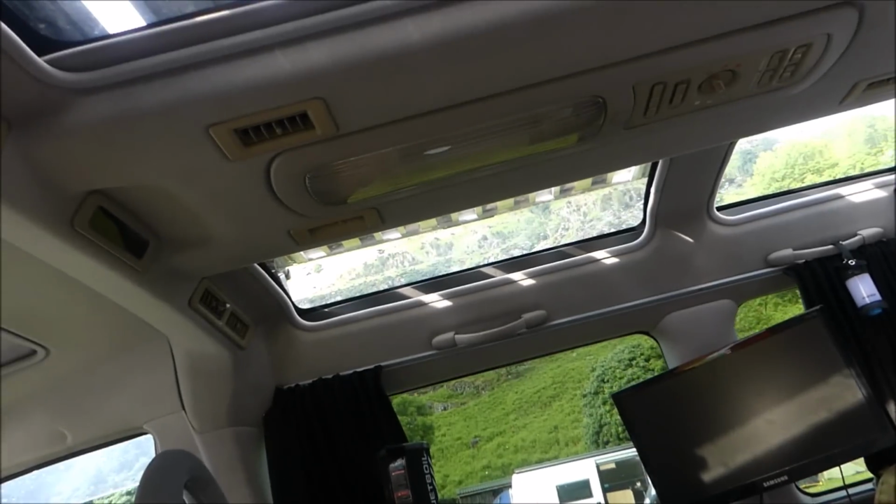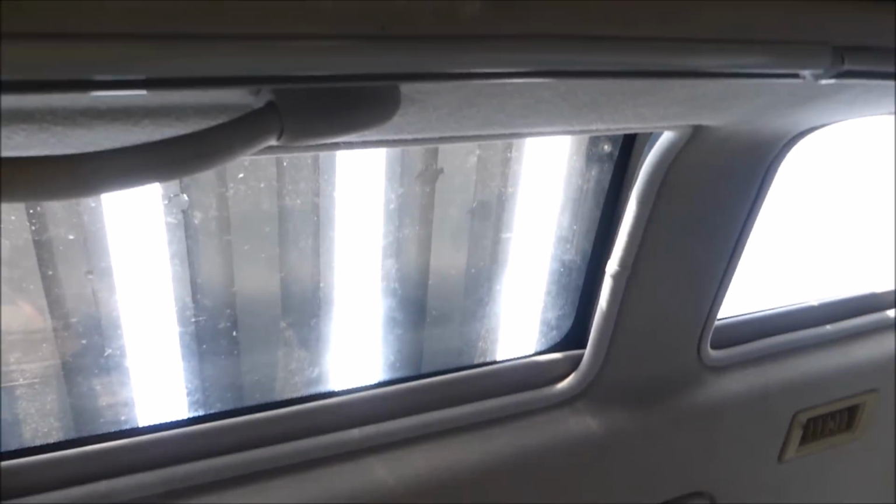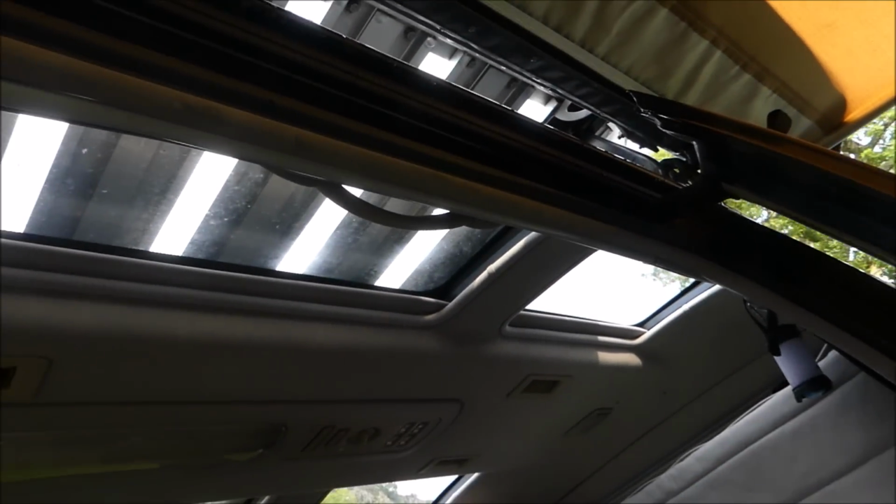And you've got some fantastic skylights as well, haven't you? Yeah, which are quite Gucci. If I can find the keys. It's behind you.